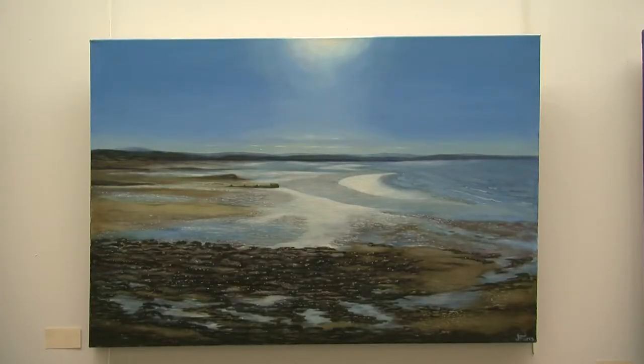Okay, so this is a view from Birkhead on the Scottish coastline, actually the Morayshire coastline, and it was a particularly beautiful early evening in February. The light was stunning, so that was the inspiration for this piece.